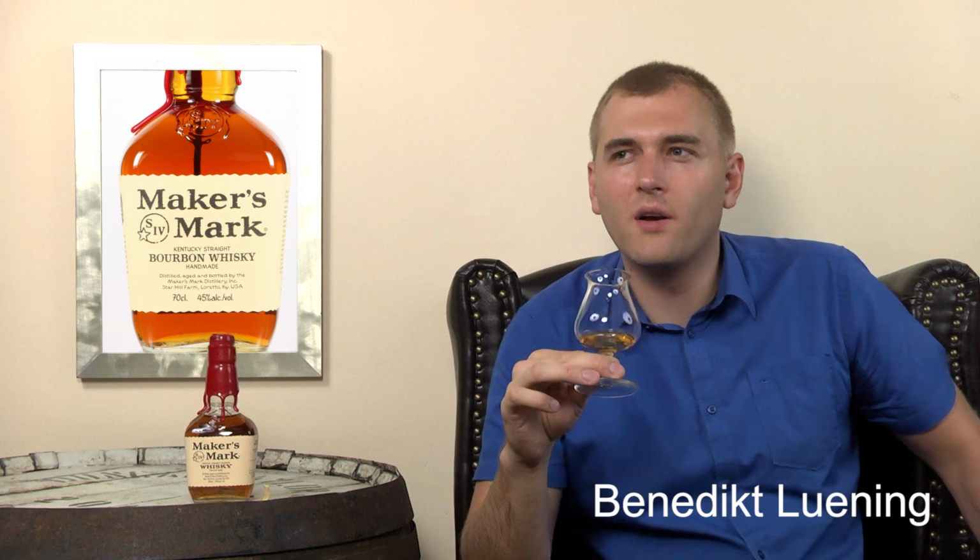It's not as light as I remembered. Got more flavor to it. Oh, you definitely got toffee, caramel, like the little sweets that you eat, the candy. Yeah, I also got a few nuts. I would say hazelnuts. I don't know why, but it reminds me of hazelnuts. Also get sweetness, a lot of sweetness. You definitely taste there's corn whiskey.